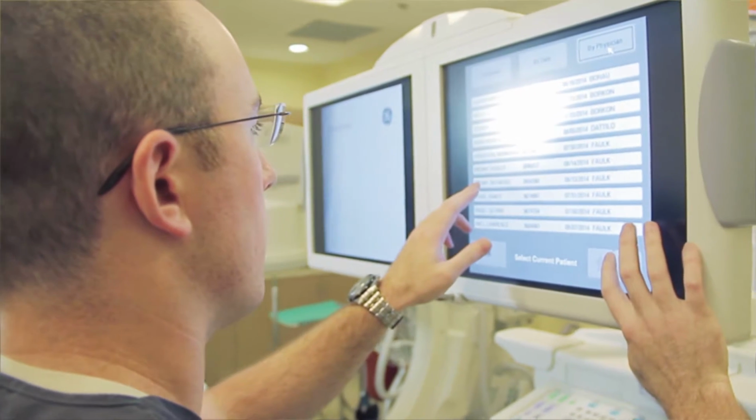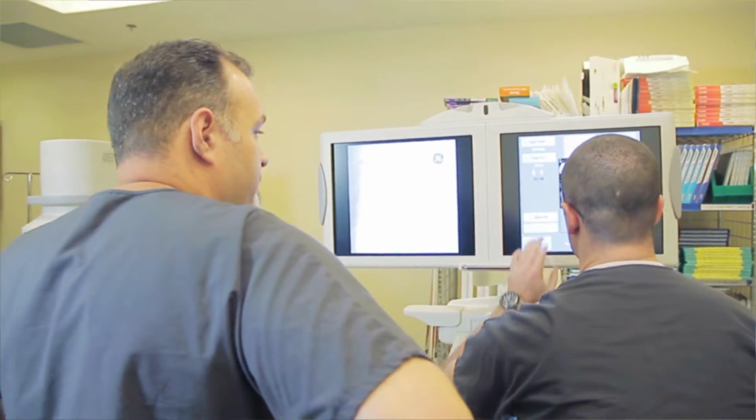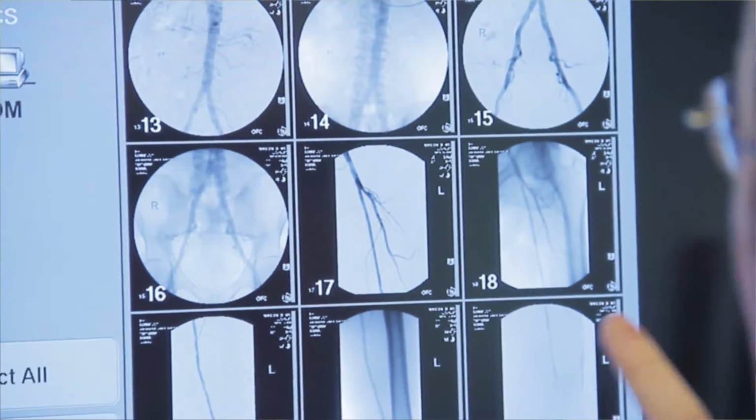CLI is a term we use to refer to something called critical limb ischemia. It's really a catchphrase nowadays that refers to advanced vascular disease, mainly in the lower extremities. CLI is really the end of the spectrum with regards to PAD. These are patients that have limb-threatening problems with regards to their blood flow.